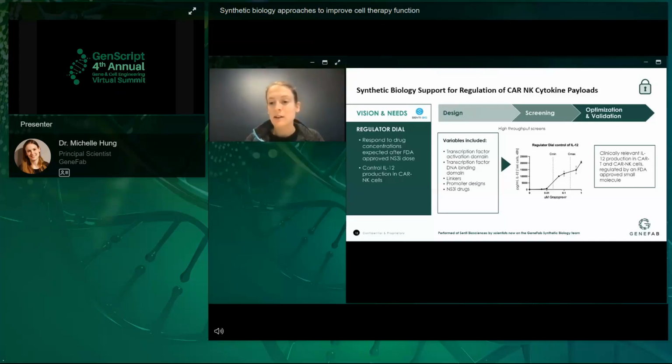And through many screens, you can see we found a regulator dial that performs as shown on the graph in the middle, where the x-axis shows the concentration of grazoprevir, another NS3 inhibitor drug, and the dotted lines indicate the minimum and maximum concentrations expected in human serum when treated with this drug. And the y-axis shows IL-12 production from NK cells at different concentrations of drug, and you can see that there's high production of IL-12 in between the therapeutically relevant concentrations that are expected in human serum. So ultimately, the synthetic biology team was able to develop a clinically relevant switch that could control IL-12 production in CAR-T and CAR-NK cells, regulated by an FDA-approved small molecule.